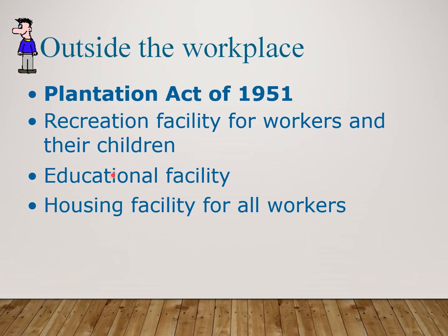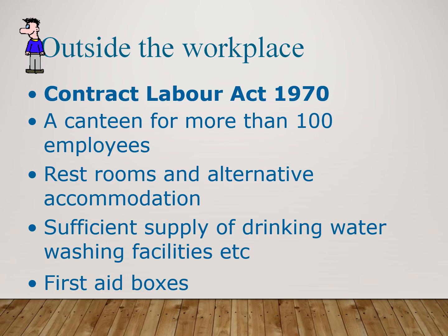Then the welfare services according to the Plantation Act of 1951: recreation facility for workers and their children, educational facility, housing facility for all workers, then blankets, raincoats and other amenities according to the season of the year. Coming to the Contract Labor Act 1970, there must be a canteen if the employees are more than 100, then restroom and alternative accommodation, sufficient supply of drinking water, washing facilities, etc. Also first aid boxes.